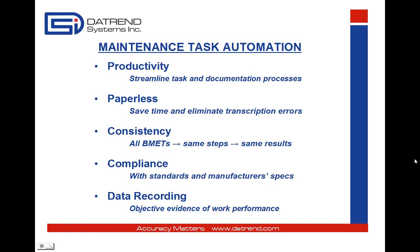And finally, an automated system records data as each step of an inspection or performance test is completed. Unlike manual approaches to inspection and test, there's no extra effort or labor involved in doing this. It's just an inherent feature of the system. And what you get from it is proof that you've done the whole job and you've done it right.